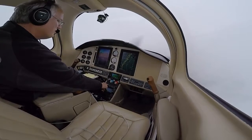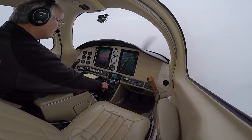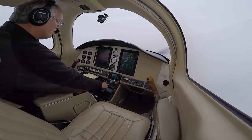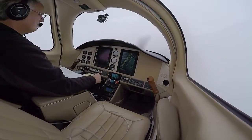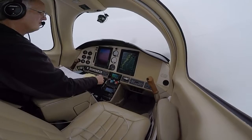Broken 1,800. Overcast. Temperature 2.4 Celsius. Dew point 2.2. Altimeter 3.002. Tampa Executive Airport. Traffic not automated available.